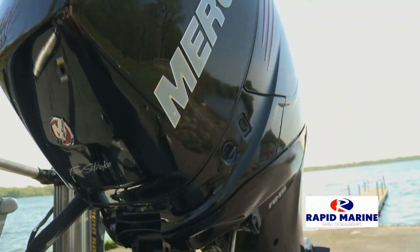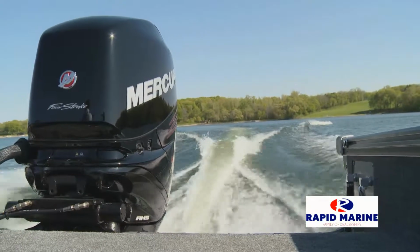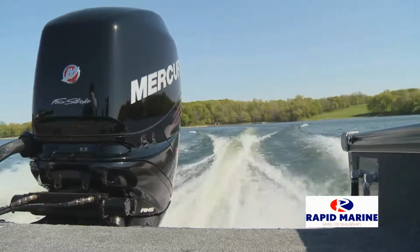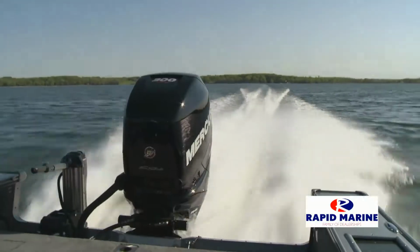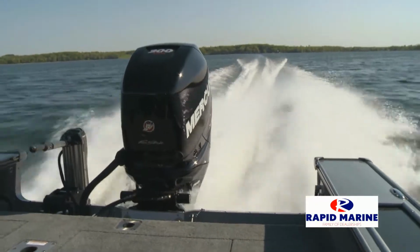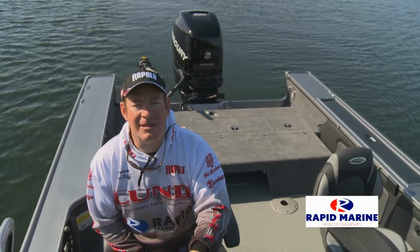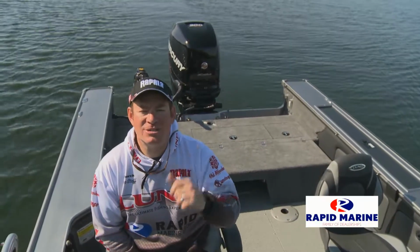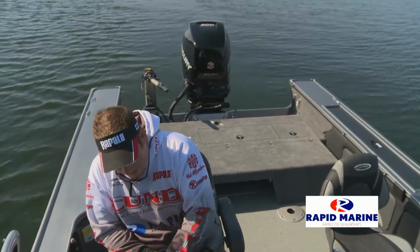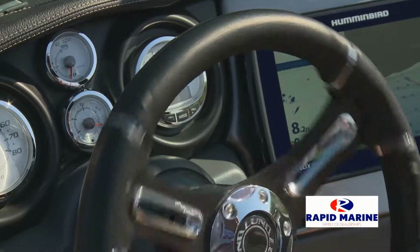Every high-performance machine needs a high-performance engine, right? Well, mine is Mercury's 300 horsepower Pro 4-stroke Verado. That's a mouthful. As Mercury says, it's the perfect mix of horsepower and manners. Heck, this thing is supercharged, so it's fast out of the hole shot and great with high-end speed. But it still gets best in class for fuel efficiency. And here's the craziest part, the power steering. Look at this. That's a 300 horsepower motor, and I can turn it with one finger. That's Verado perfection.